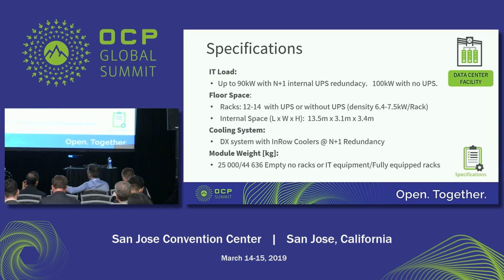So in that design, we have 12 racks with a UPS, 14 racks without a UPS. If you add more racks, your density per rack is going to go down a bit. So we've got 7.5 kilowatts per rack with UPS, and then it drops down to 6.4 without. Again, this is with DX cooling. So with this particular cooling system, this is the density you have.